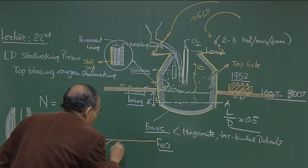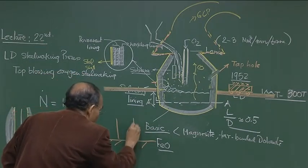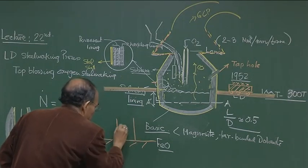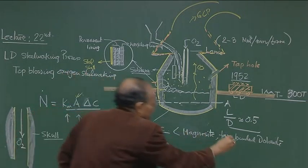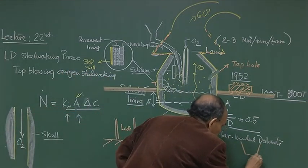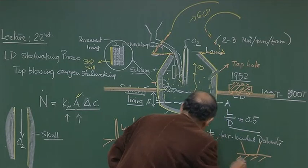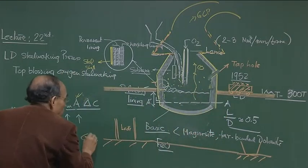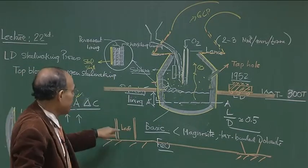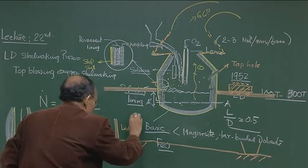If this is the ground level, on this side you can have a ladle for draining of molten metal. And on this side you can have the slag pots. So this is our ground level. So we will tilt it completely and then fill.